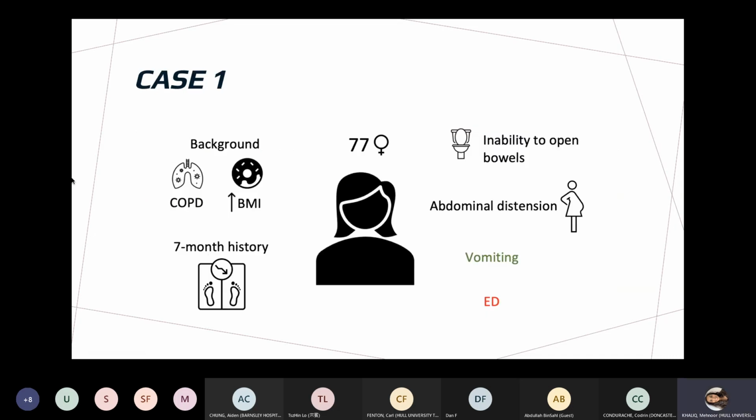Okay, so like we said, probably a large part of your job as an on-call foundation doctor is going to be reviewing unwell post-op patients, especially on acute gen surg wards. And it's either going to be you're reviewing them on the wards or you're clerking them on the take. So this is the following case, highlighting an acutely unwell patient, and it's something that you might come across.